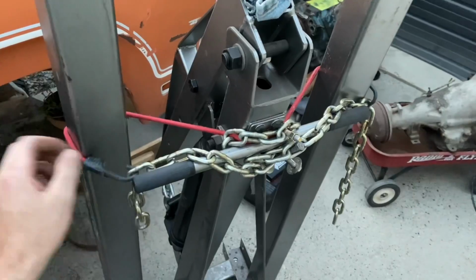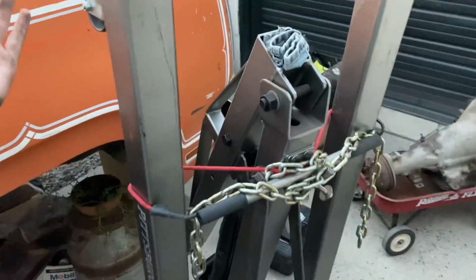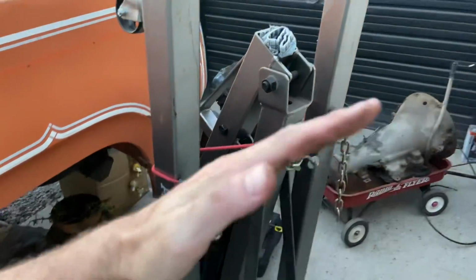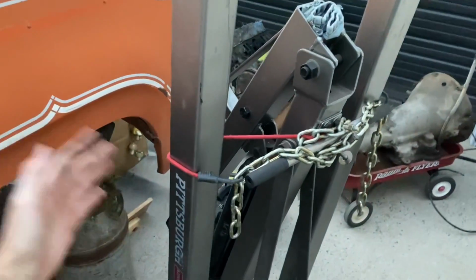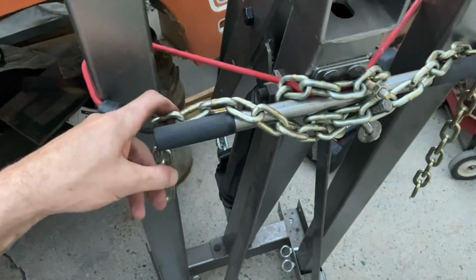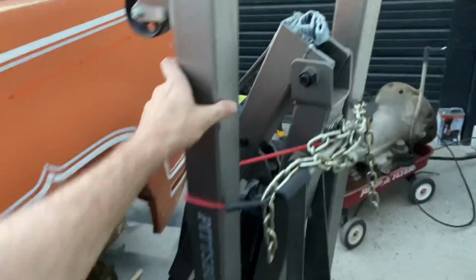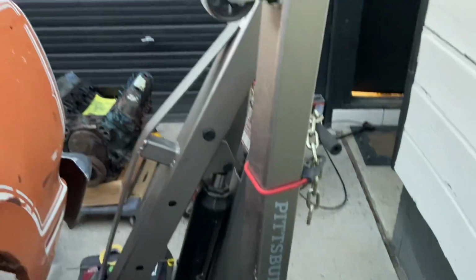Here's a little tip I developed with this cherry picker too. These legs always want to fall forward, and if you're moving this thing around and you own these, you know what I'm talking about. They'll fall forward and make you think they're gonna smack you in the head. So I run a bungee cord behind it and I loop it through on this chain that I've got behind it, so this way it keeps these legs from falling forward as you're moving it down the driveway and you don't feel like you're gonna get your head smashed in.